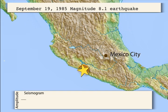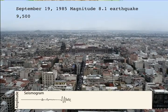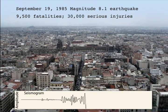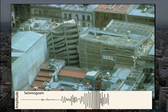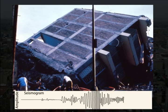On September 19, 1985, a magnitude 8.1 subduction zone great earthquake occurred beneath the coast of Michoacan, Mexico. Despite the 350-kilometer distance from the earthquake epicenter to Mexico City, most of the 9,500 fatalities and 30,000 serious injuries occurred there.